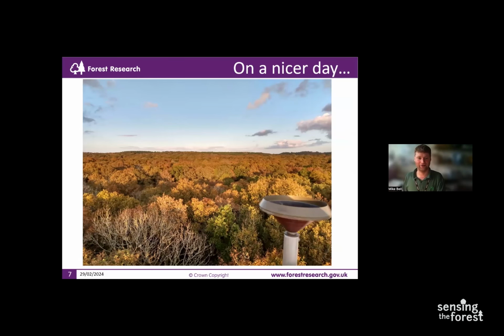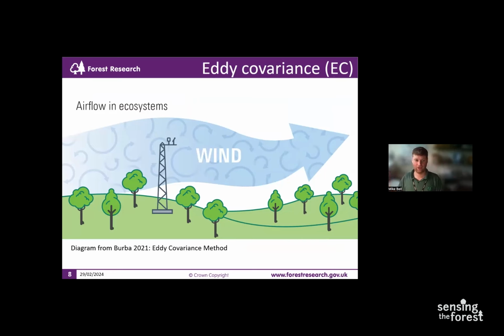So eddy covariance. When we think of wind passing over a landscape, we often think of it as kind of like this horizontal sheet of air that's just moving completely flat across the top. But actually, it's lots of rotating eddies of different sizes passing over what is a rough surface, in our case, a forest canopy.